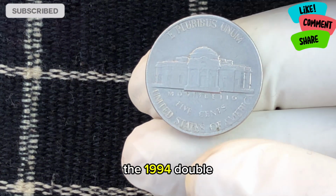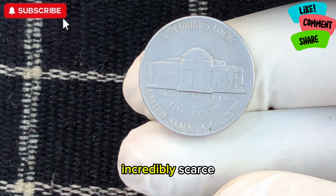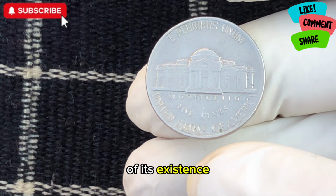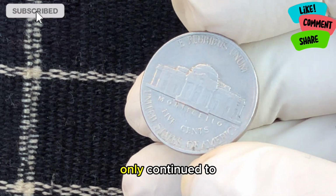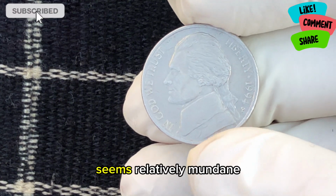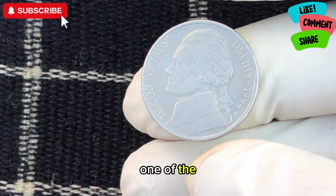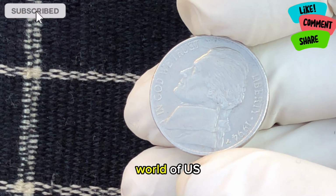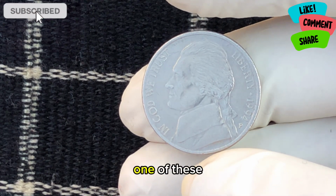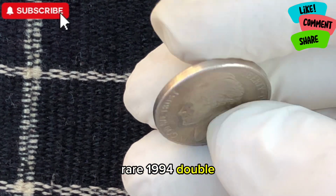The 1994 double die nickel is incredibly scarce, and as more collectors become aware of its existence, its value has only continued to climb. A coin that, on its own, seems relatively mundane is now one of the most sought-after varieties in the world of U.S. coin collecting. So, how do you go about finding one of these rare 1994 double die nickels?